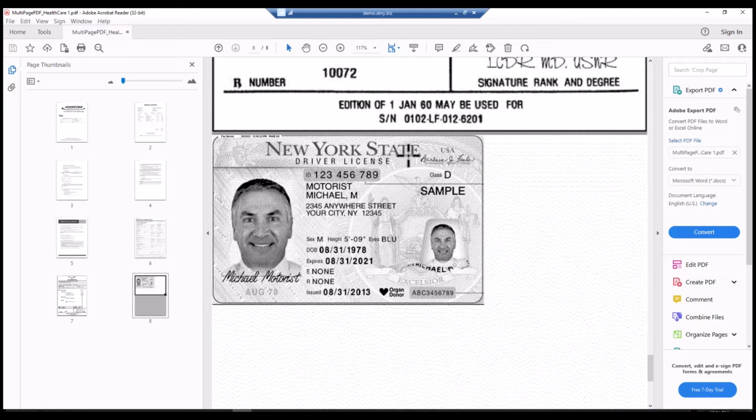And how it does it, this is really how the power of AI kicks in. It knows that an identification like this has certain attributes, such as the words driver's license, an ID, an address, a date of birth, an expiration date. These attributes are all part of a driver's license. It doesn't have to be New York. It could be anyone in the country. So once it knows how to classify and extract data from a New York State driver's license, it can understand just about any driver's license, and it's really powerful.